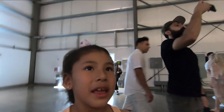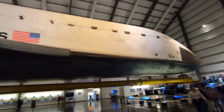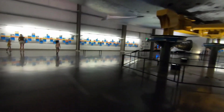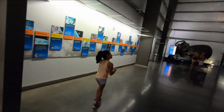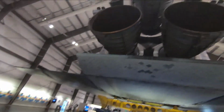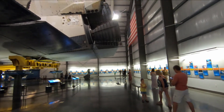Hi guys, we're somewhere very quiet and we're looking at a spaceship chip that was made long ago. Wow. They put it in here because it's old. Oh, and look. This is the thing that made it launch from right there. Look. The thing that made it launch is right here.